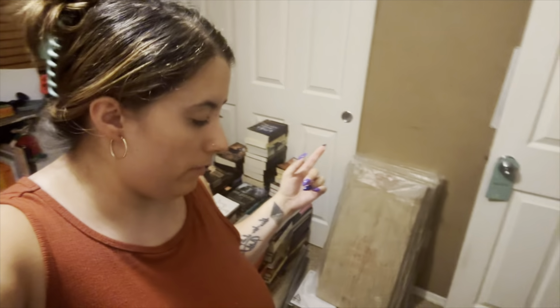So tomorrow I'm going to get to work on that. I'm going to try to get up early in the morning. I'd like to get the bookshelf built. I built both of these ones, so I'm familiar with building them. I don't think it's going to take too long, so I'll try to do that early in the morning.